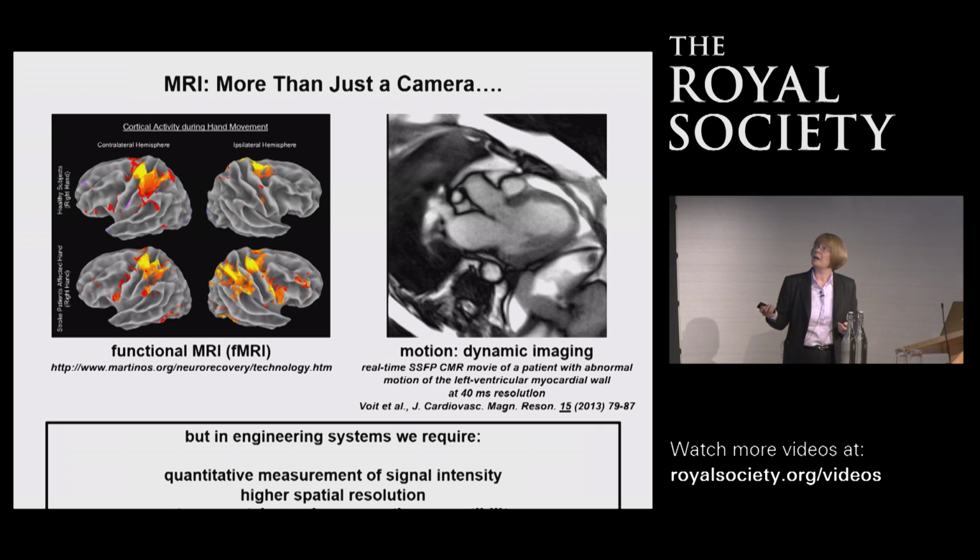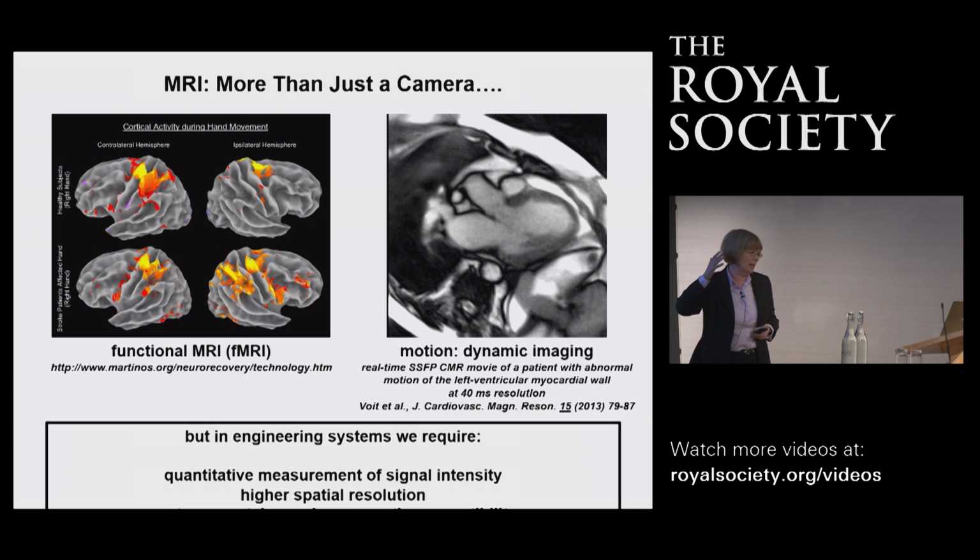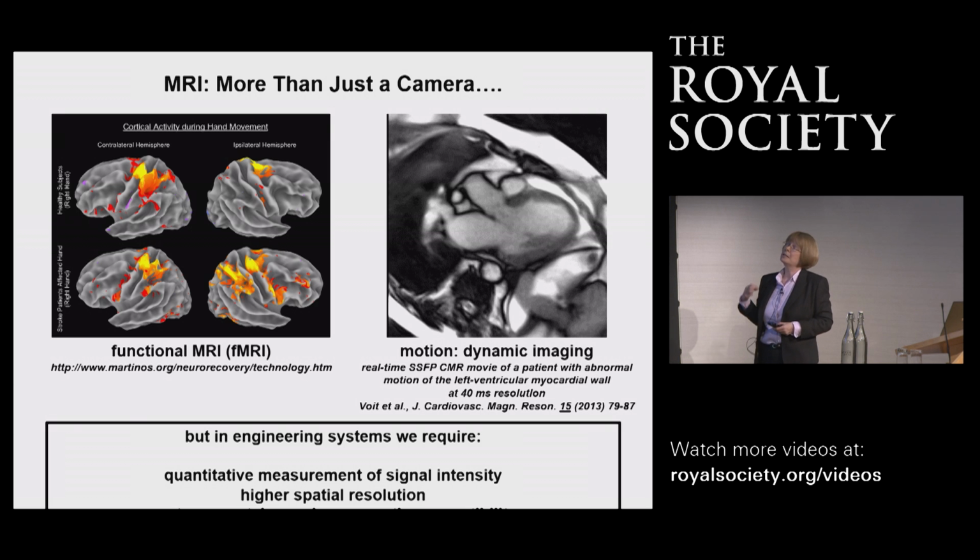It's taking maps of your blood flow. And if any of you have come across functional magnetic resonance imaging, or fMRI, those are maps, those highlighted areas are the parts of your brain that come alive, that require a blood flow to carry oxygen to those parts of the brain which are controlling hand movement in this particular study.